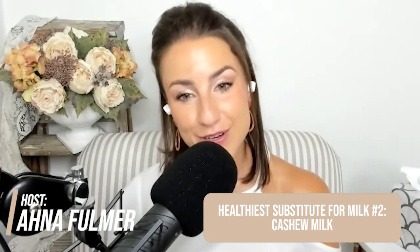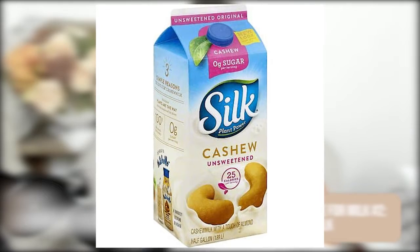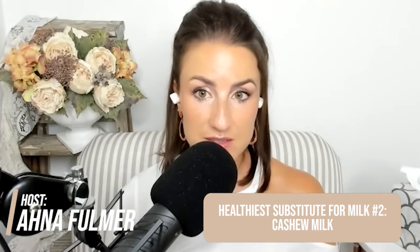Cashew milk, calories per serving, 25 grams net carbs, 1 gram fat, 2 grams protein. I apologize. Sorry, 25 calories, 1 gram net carbs, 2 grams fat, 1 gram protein. I was like, wait a second, there's not that many carbs. 25 calories. It is not naturally high in calcium. Again, this is another nut or nut-based milk. It is low carb. It is also low protein. Cashew milk, I would say, is also a good option for those with high cholesterol or diabetes.